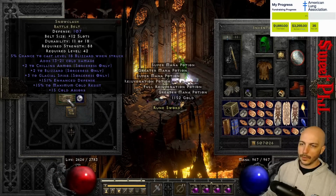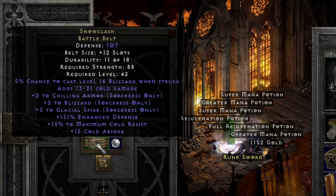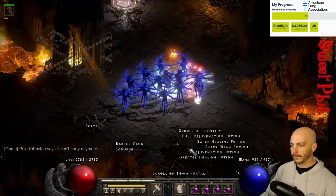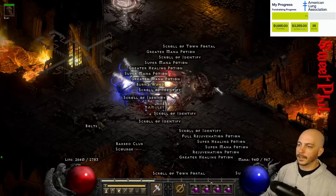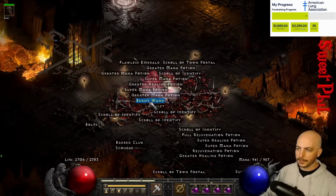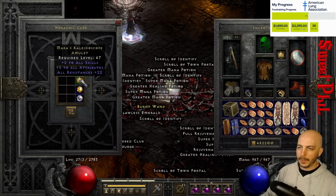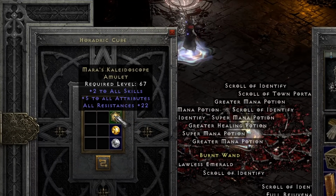Battle Belt. Is that Snowclash? Don't find this one as much as you would think, actually. I probably only found it... And that's with the 350 magic find and the Player 7 difficulty and everything. Ooh, another Metalgrid. Nice. Oh, another Mara's. A Mara's is good. Mara's is good. This is the third.